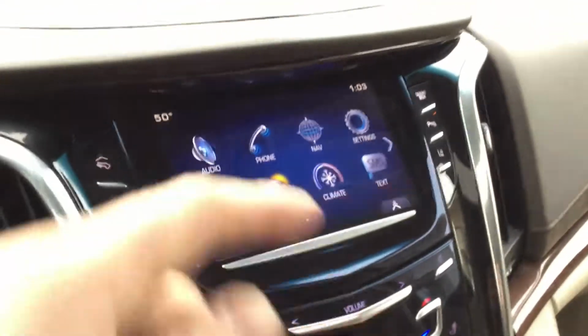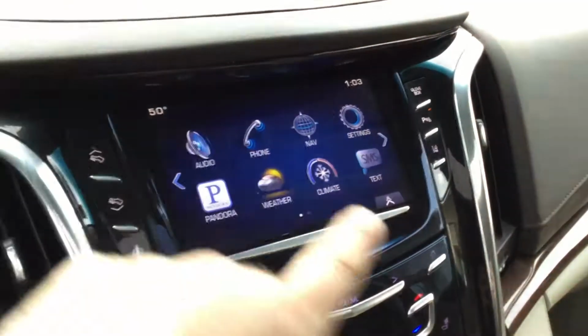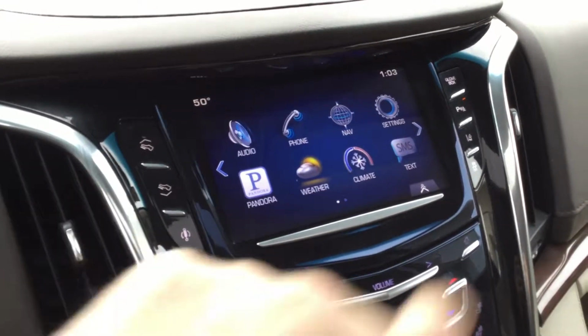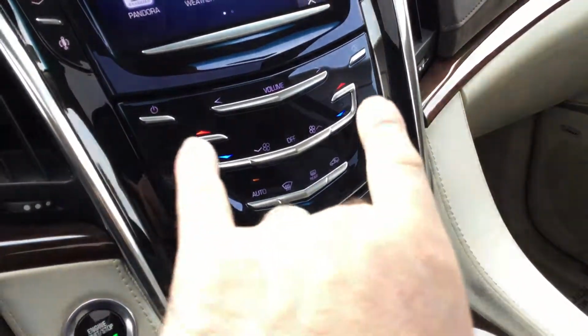Now you do have the CUE screen here, so you'll have lots of features in here. You'll have navigation as one of them. You'll have the Bluetooth capabilities, of course, which is pretty nice. You can text through voice. You do have the pedal adjustments here, the glove box, park assist, lane assist, and this vehicle comes with heated and ventilated seats on both sides, dual climate control, CD player, of course.